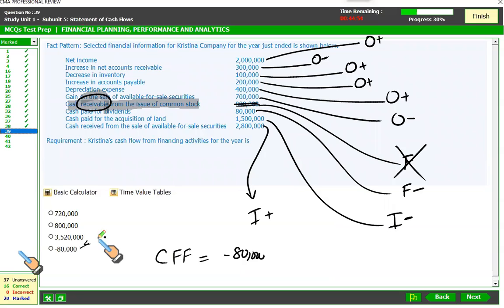Right? Sir, I have a question. Please. Cash receivable from the issue of common stock, so it will come under the receivable section, right? So it will increase our receivable, so that can be deducted from operating activities or not? No. See, there is basically no change in receivable. This is the balance created at the end of the period.